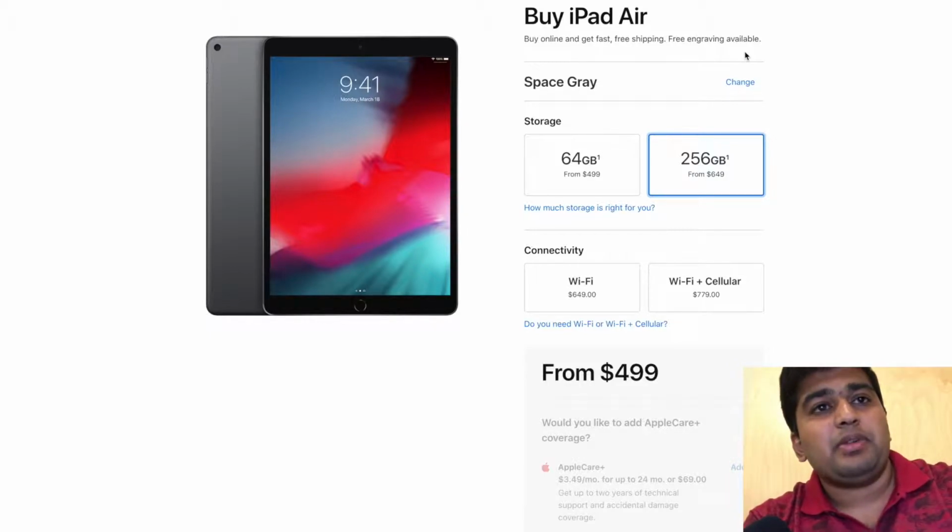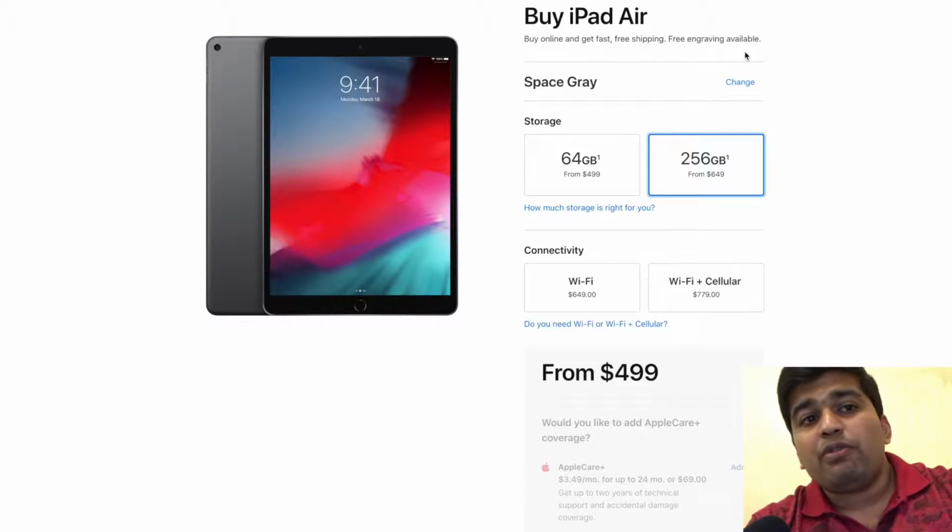Now when you go to the Apple site itself, they've actually announced one of their events that's going to happen on the 25th of this very month. And this is a shock to many of them. People were expecting these products to be launched during the event, not before the event. So this was a shock to most of them. And the new iPad is brilliant.